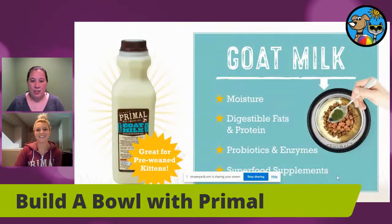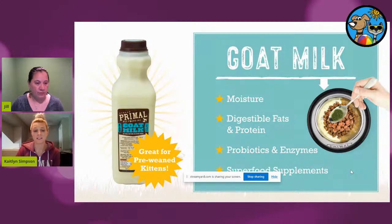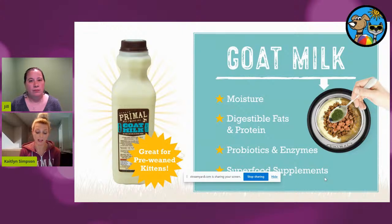Goat's milk is by far one of our favorite things at the Pet Bistro, just because it's so easy to get cats and dogs to like it. Goat milk is really beneficial for your pets. Not only is it added moisture, which is really important for dogs and cats, especially those that eat a kibble diet, it's full of live enzymes and probiotics, so it's great for helping with digestion and any type of upset stomach your pet might be having.